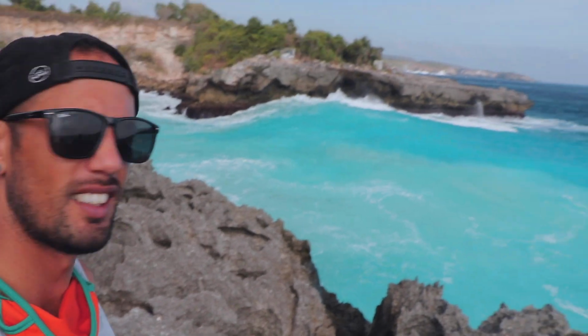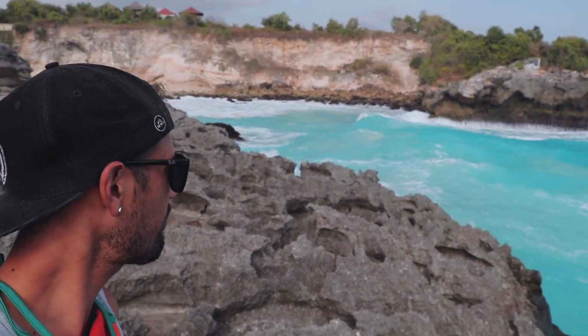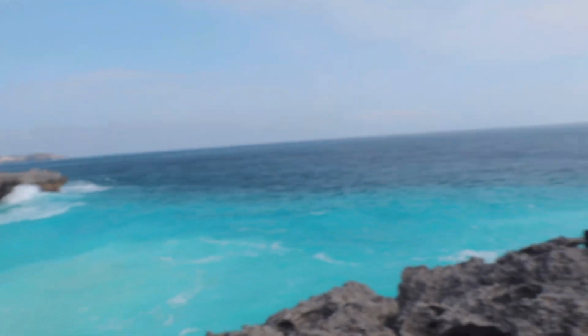This place is absolutely insane. So cool. Everything about it is amazing. These rocks down here, absolutely insane. These big waves that are smashing up over here. The colour of the water genuinely is hugely turquoise. The cliffs over here.